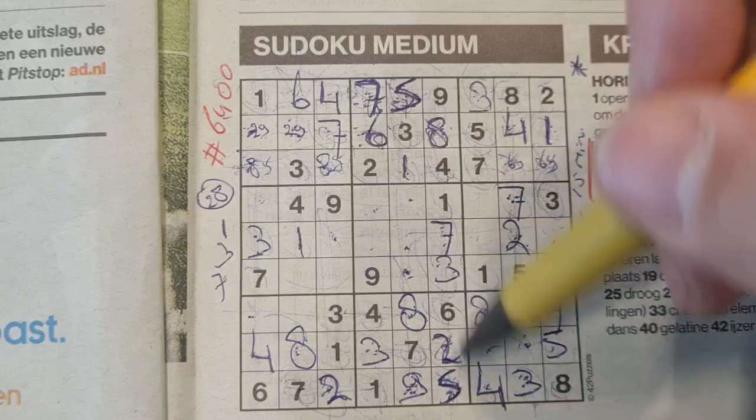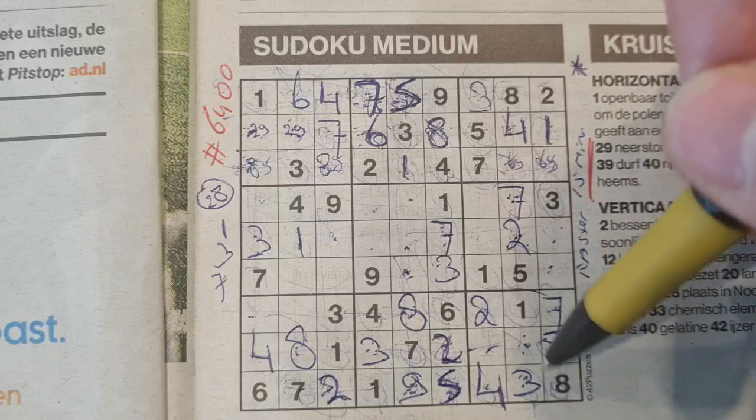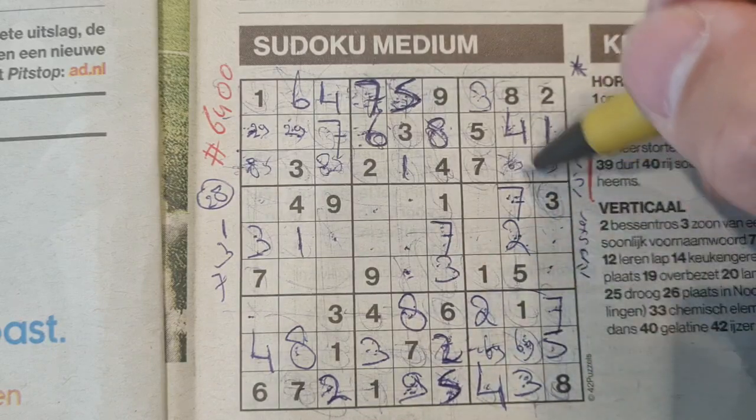Two missing numbers in this big square. For the numbers, the 1, the 2, 3, the 4, the 5, 6 is missing. The 7, 8, 9 is missing. 6 and 9, 6 and 9. So here we have a pair.